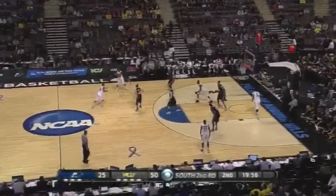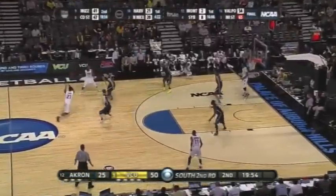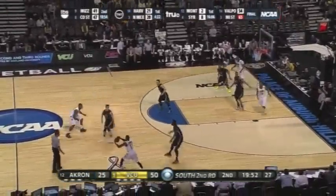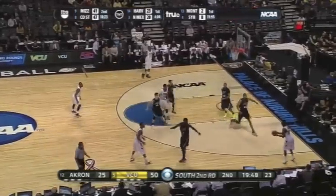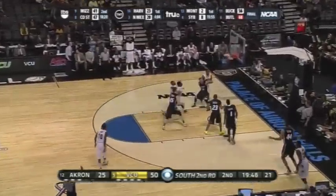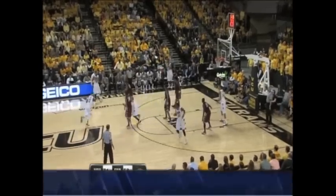And it's in the hands of the VCU Rams. Theus to Daniels. And a little zone look now just to shake it up, slow this team down. The team speed exceptional. Scoring 35 or more points in the paint.